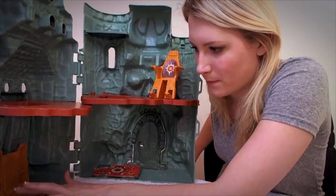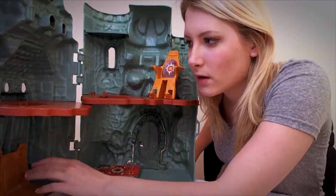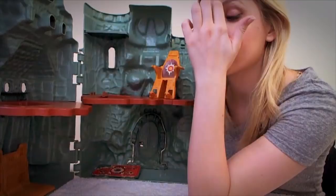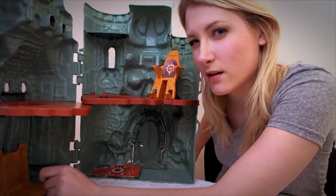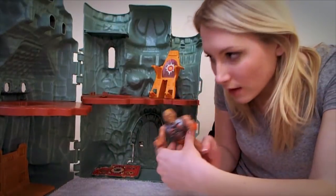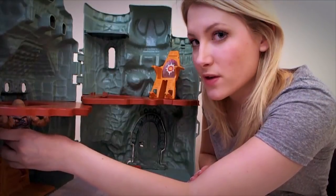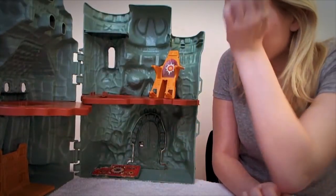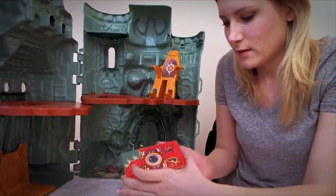So this right here is, or was, I believe, a kind of elevator. Go up through this section, up and down through this opening, via some sort of pulley system, I think. So you could set one of your action figures on the platform and then raise him up to the other level of the castle. So that's cool. And then right here, this opening here, I believe that's where this used to go.